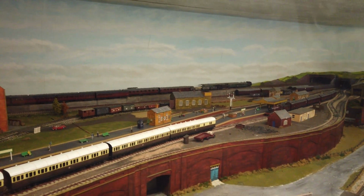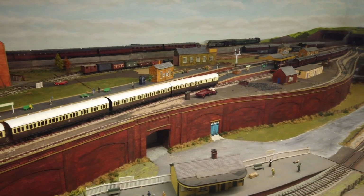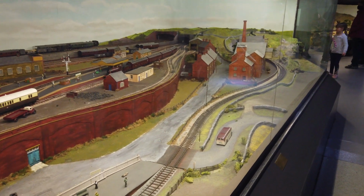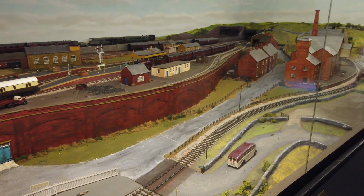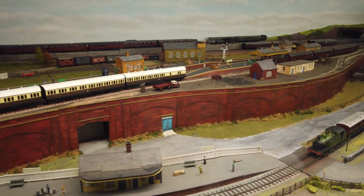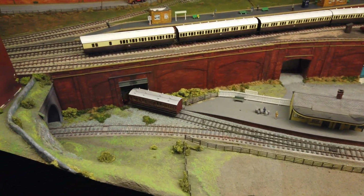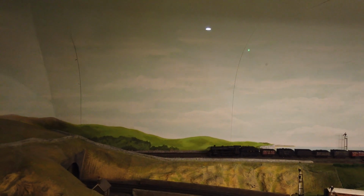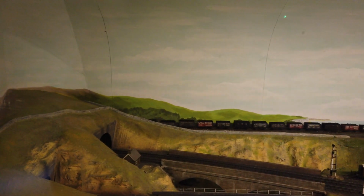So down here, it's pretty cool. Can't spot any trains running on it at the moment. It might be over the other side. We'll go take a look there as well. Here it comes. And there it goes. It's going to pop through the far right tunnel on the other side. Keep watching.